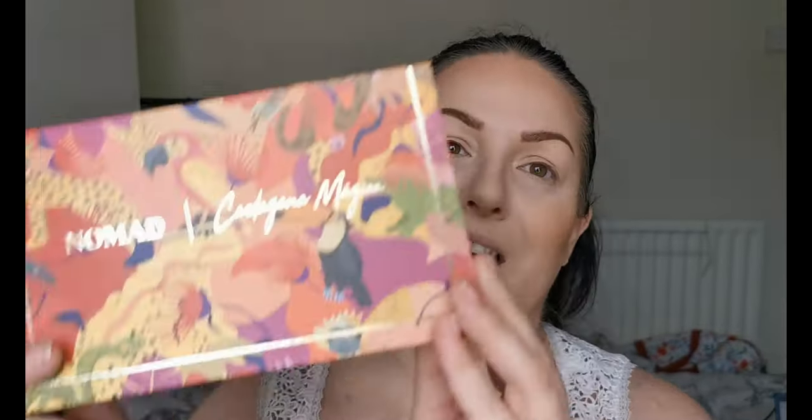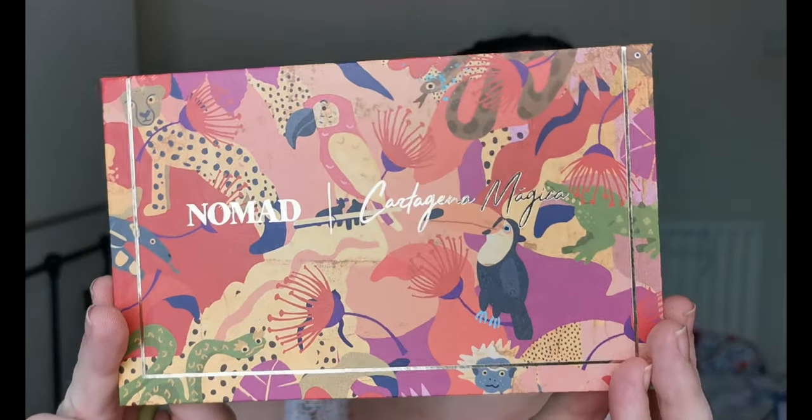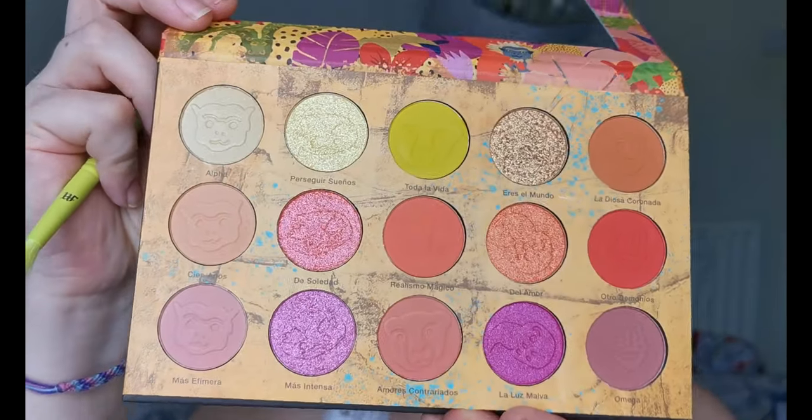I was so fortunate that someone I know was having a declutter, they had way too much makeup, and asked me did I want anything from their collection, obviously what they had decluttered. And look what I got my hands on. The Nomad Cartagena Magica palette. I don't know if I'm saying that right. And look at that. So excited.